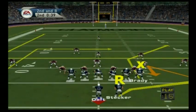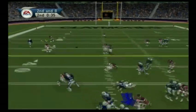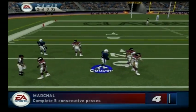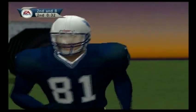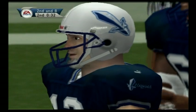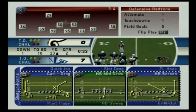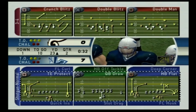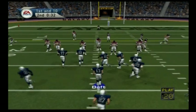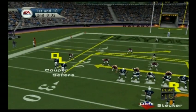Second and 8. Drop back to throw. Throws left. Number 81 with the reception. Timeout out. Ball on the offense. Two timeouts remaining. Ball on the 23-yard line.